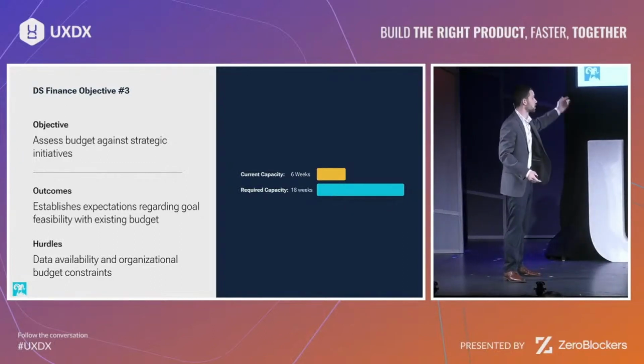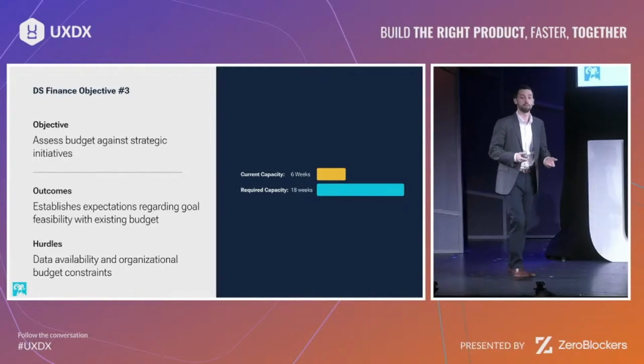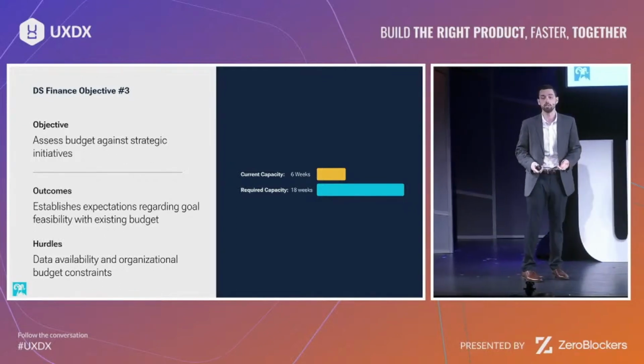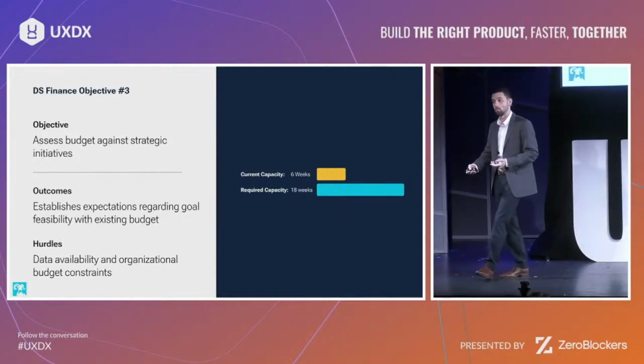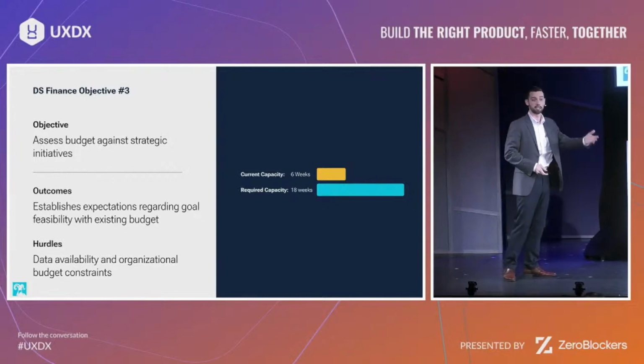Now, of course, the challenge here is data availability and organizational budget constraints. Maybe that might not work for your organization, but at least you'll be able to push back on something that you may not be able to achieve. And that's better than not hitting that deadline.